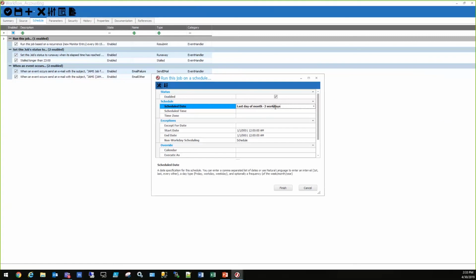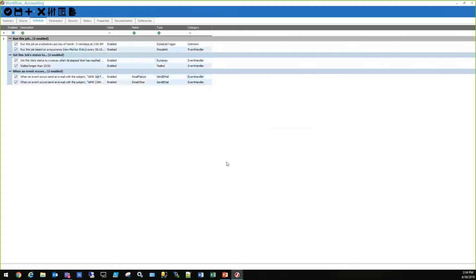One thing I'll note is that JAMS can actually validate what you are putting at it. So if I just take the K out of workday, JAMS will tell you that it's unable to evaluate the date. That means you're either telling it something it doesn't know, or maybe you have a typo like I just had. So you can go ahead and correct that and save it out. Schedule time, maybe I want this to run at 2 a.m. on the last day of month minus 3 work days. So I can finish that, and you're going to see it added to the schedule.